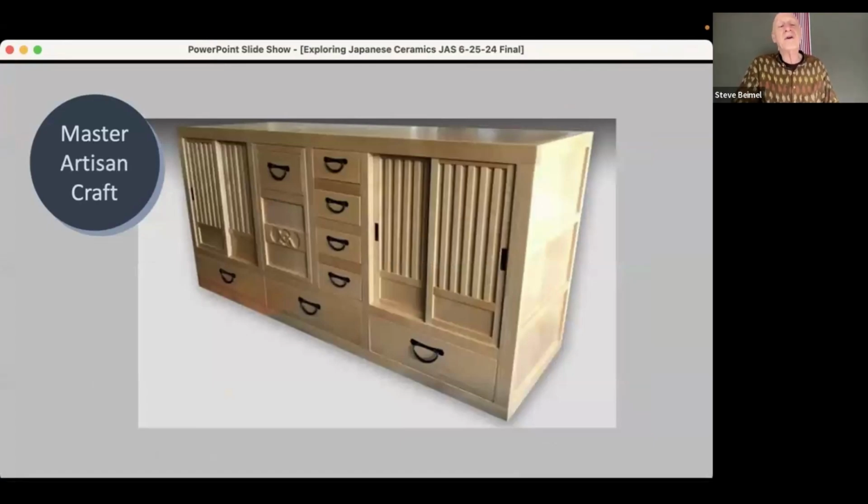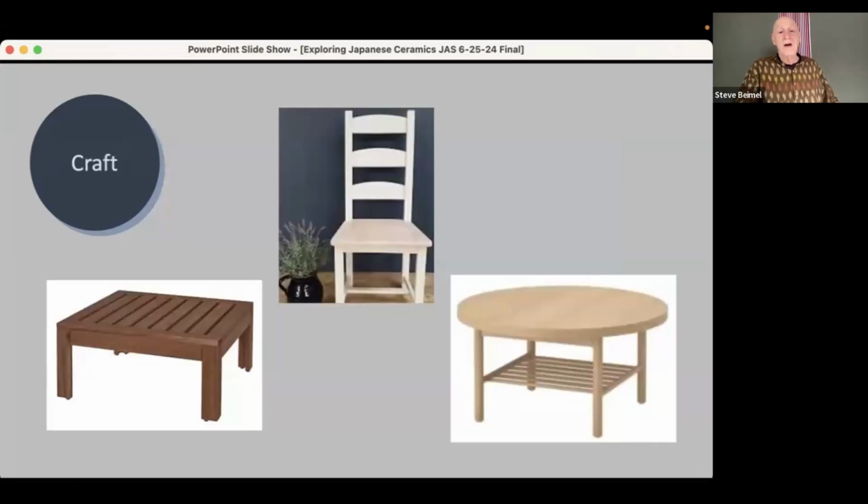Then we created the master artisan craft, which is the same level of artisanship, of craftsmanship, yet there's an economy of scale. People can produce more of the same thing, thus bringing the price way down to accommodate many more people.